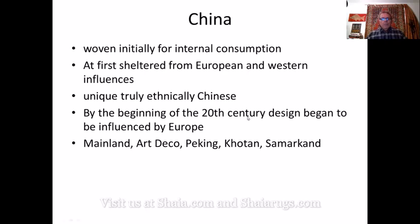China, they wove initially for their internal consumption. So in the 1700s and 1800s, most of it was done for the Chinese people, at first sheltered from European and Western influences. So they were uniquely, truly ethnically Chinese. But by the beginning of the 20th century, the design began to be influenced by Europe. So by, you know, 1900, other people came in and began to weave rugs from China.